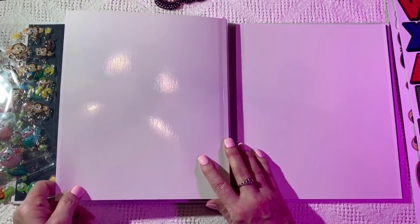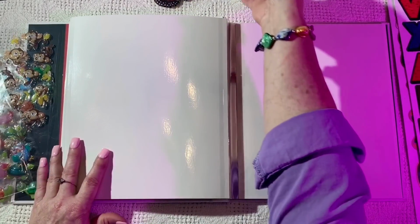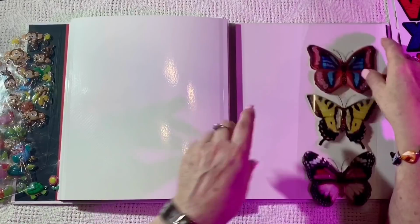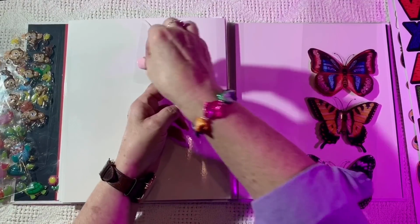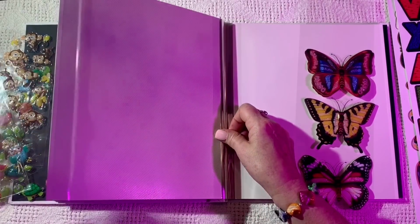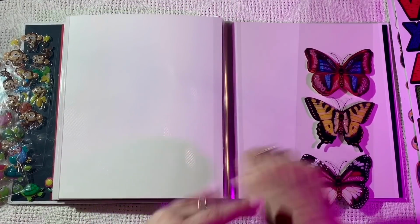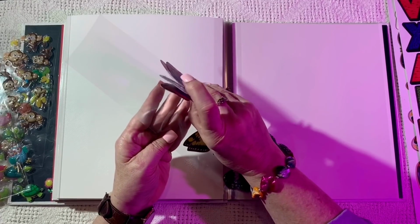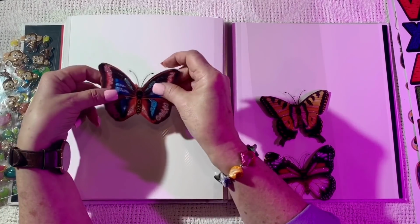Alright, let's start another page here. What should we do with this one? I'm going to use another realistic butterfly. They're so beautiful. So pretty. Okay, turn this page back. Stay. Which one should we use? They're all so pretty, I can't really make up my mind anyway. I'll just take it right off the top.